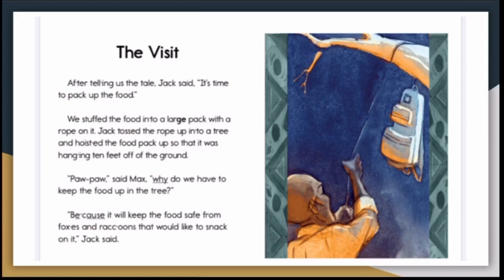The visit. After telling us the tale, Jack said, "It's time to pack up the food." We stuffed the food into a large pack with a rope on it. Jack tossed the rope up into a tree and hoisted the food pack up so that it was hanging 10 feet off of the ground. "Pawpaw," said Max, "why do we have to keep the food up there in the tree?" "Because it will keep the food safe from foxes and raccoons that would like to snack on it," Jack said.